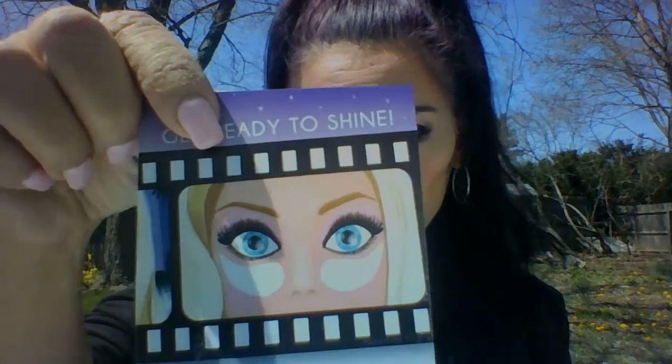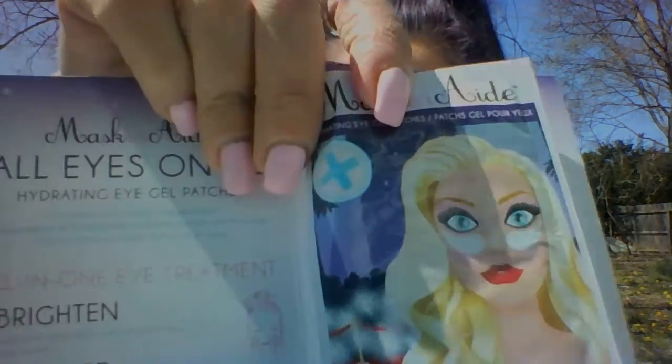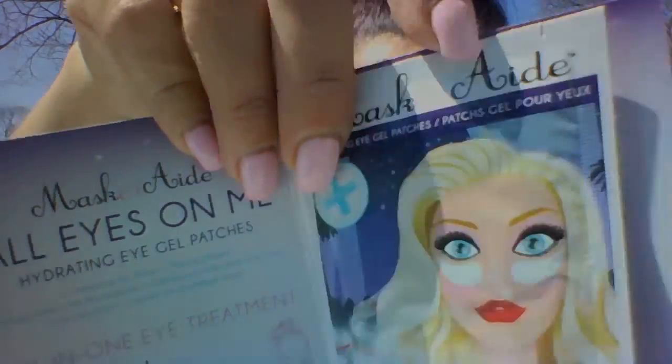Okay. What is this? Get ready to shine, all eyes on me. Hydrating gel patches. These are cute. Let's see what the card says, if I could see with all this brightness. Masquerade All Eyes On Me Hydrating Eye Gels retail for $25. So they brighten, hydrate, and firm. That'll be cool to try out under eyes. So we got that.